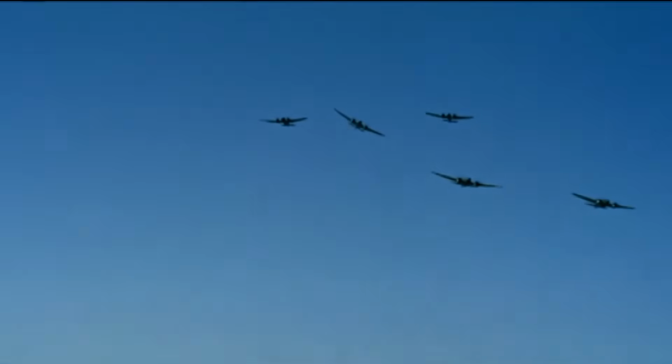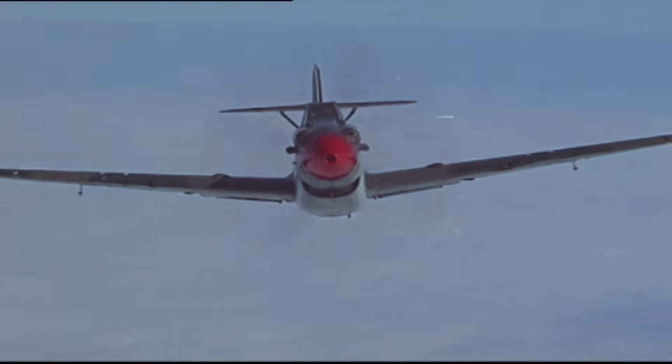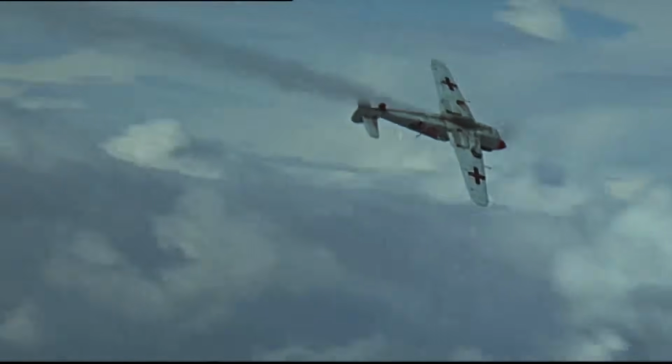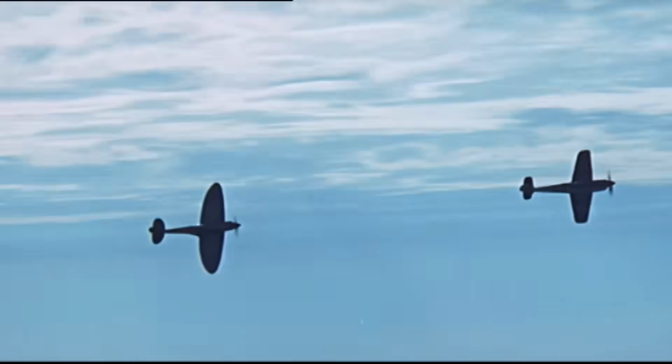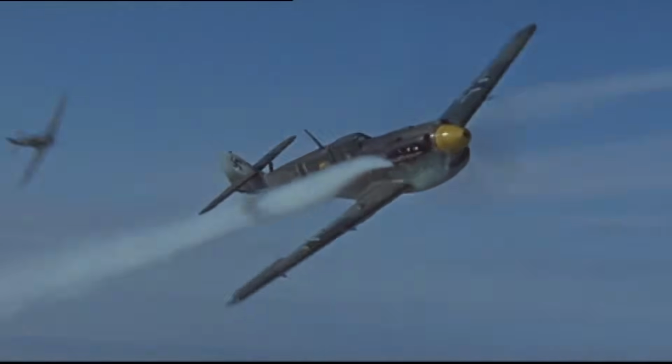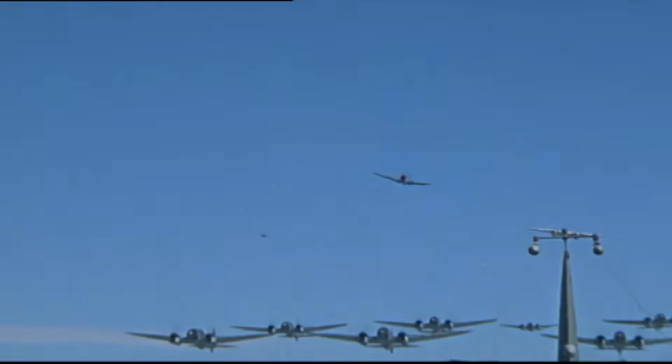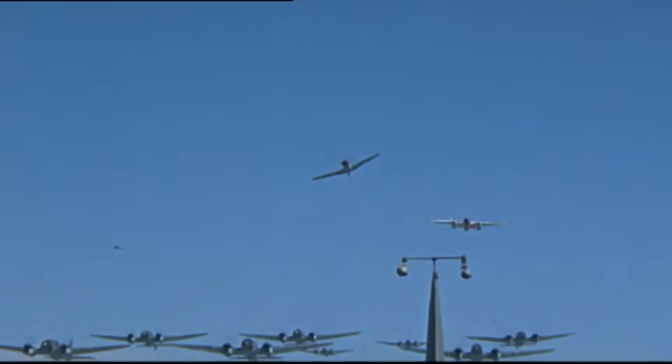Now, the German escorts have to fight their way back. For some, this means a low-level, desperate chase across the English countryside. Others use the 109's greater climb rate to escape the conflict and head for home.